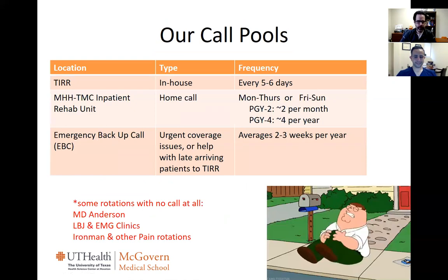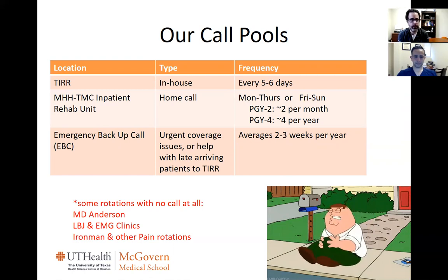One thing that we want to touch here real quick is our call pools. Basically, we have 2 call pools. One is in-house at TIRR Memorial Hermann, and one is a home call to cover the 12-bed inpatient rehab unit at the Memorial Hermann Hospital, TMC. The in-house call only happens when you're rotating at TIRR on one of the inpatient services, and it's approximately every 5 to 6 days. It's a 24-hour call in-house, and you will go home post-call the next day. At this time, there's also 24/7 hospitalist coverage from internal medicine to assist with any emergencies overnight.